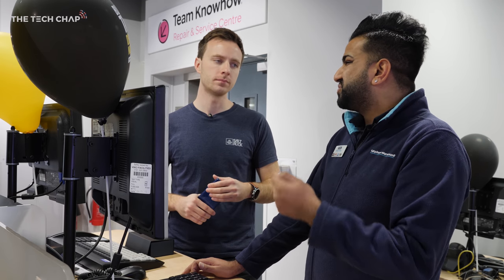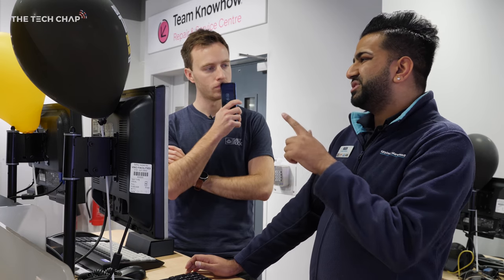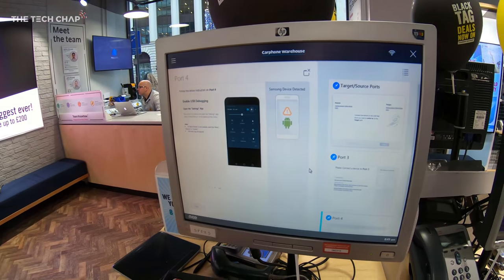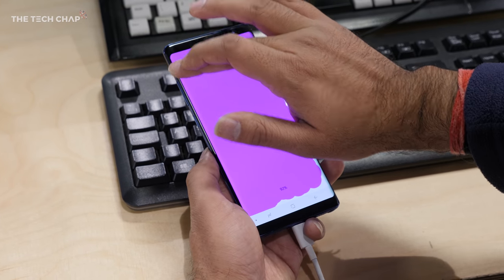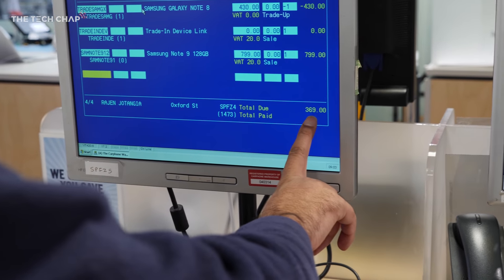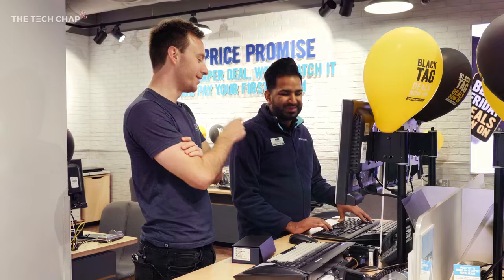However, if you just wanted to generally come in and trade in a phone, you can either get the money put straight into your bank account, or put it towards accessories, etc. So what we have to do now is run a very quick test to make sure it's fully working and enabled to trade in at full value. So congratulations, that's all gone through for you. All you pay today is £369. I mean, that's still a lot of money, but the Note 9 is very expensive compared to £800, so it's a massive saving.